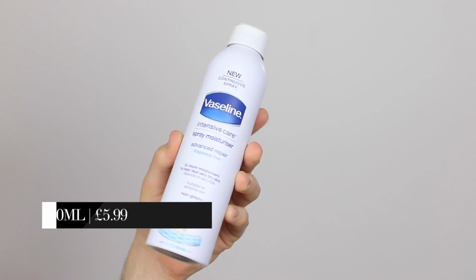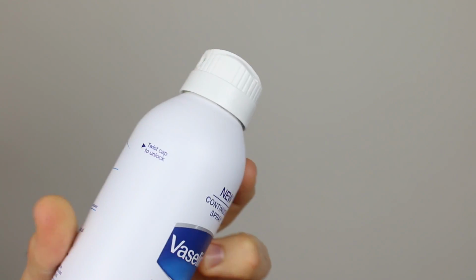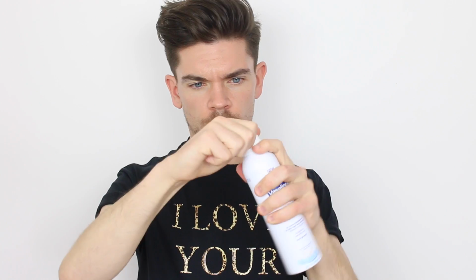Finally, in my new in, it's probably the sexiest thing I've ever included in anything, and it is a body moisturizer. Not sexy at all, guys, but something which is necessary. And I'm including this because I think it is really very good. This one's by Vaseline. I've used the Vaseline moisturizers before and I do really like them. I used the cocoa butter one, which is also a spray bottle, but this one has got twice as much moisturizer, twice as much moisturizing property as the last one.